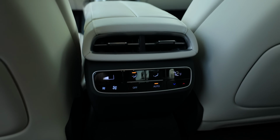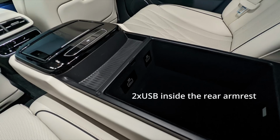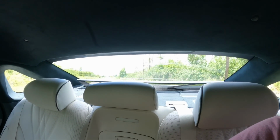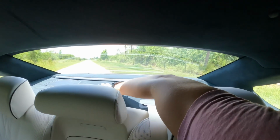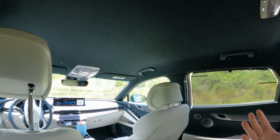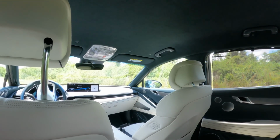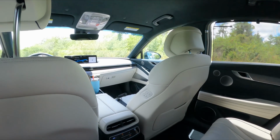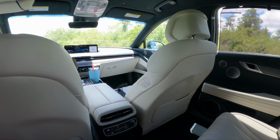We have a triple climate control, so dual up there, an additional climate control for back here, so that's pretty cool. We also have sunshade control. Pretty neat, I guess. Nicely tucks in back there. Of course, we have a real soft headliner down here, but across the top, no, we don't have a glass panel roof on here, so that does take away some natural light coming in. But it should also make the vehicle a little bit lighter too, which makes it get better range.